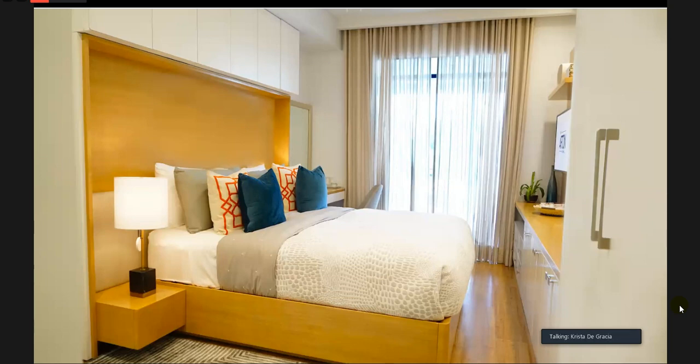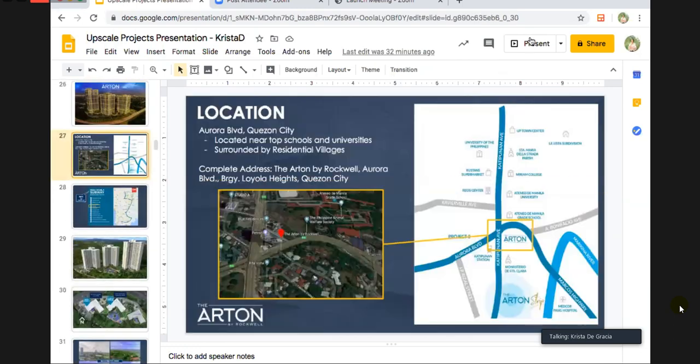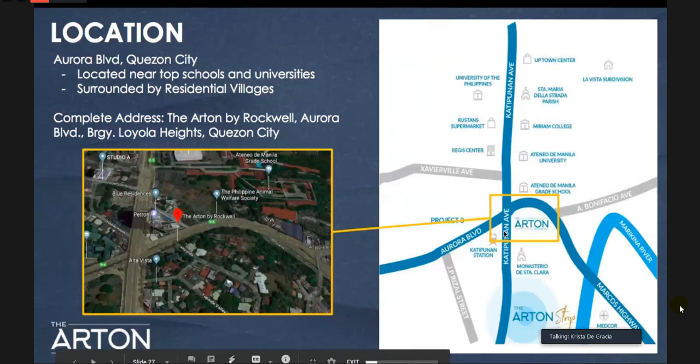Okay. So, guys, take note. Arton has a really good location. In that area, isn't the traffic very heavy, Miss? Just along Katipunan, honestly, it would get traffic, especially during school hours, when classes let out. Okay. But other than that, it's good. There are times when it's not so heavy.